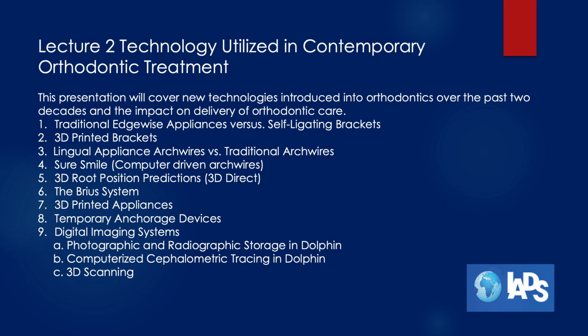We'll also talk about 3D root position predictions from a company called 3D Direct that's just coming into the market. We'll talk about a revolutionary new orthodontic appliance system called the Brios by Brava system. And it's completely different from traditional orthodontics. We'll talk about all the 3D printing and printed appliances that happens in the world of orthodontics now.